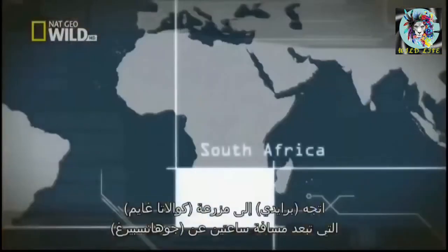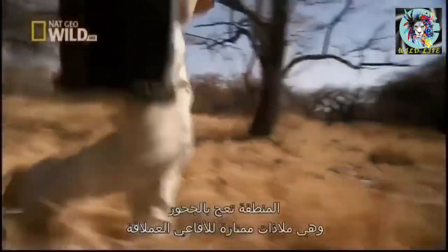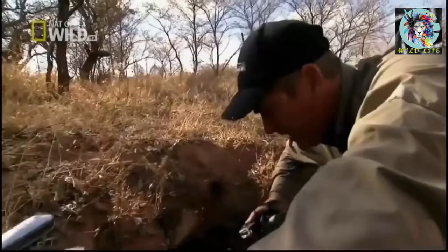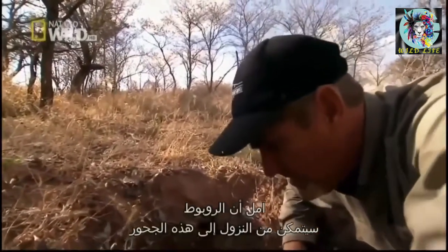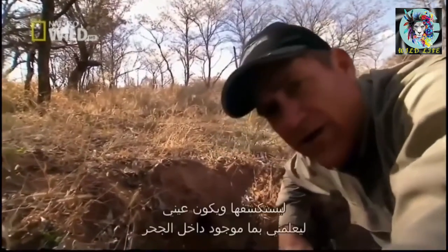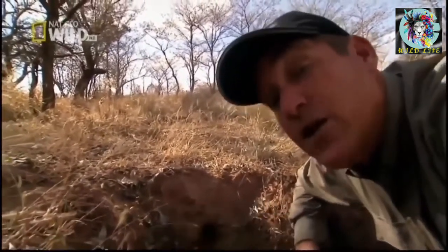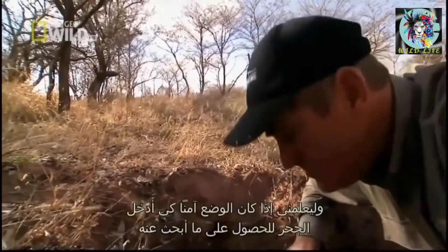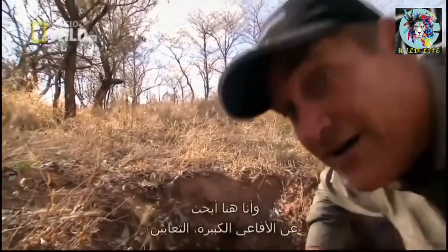Brady's headed to the Kwalata Game Ranch, a couple hours north of Johannesburg. The area is riddled with burrows, perfect refuges for big snakes. I hope that the robot will be able to go down these burrows, look around, be my eyes for me, let me know what's in the burrow, let me know if it's safe for me to continue down and get what I'm after. And I'm after big snakes, pythons.